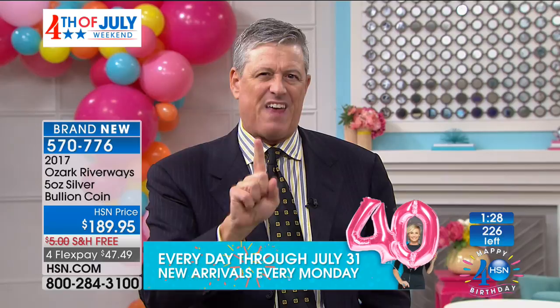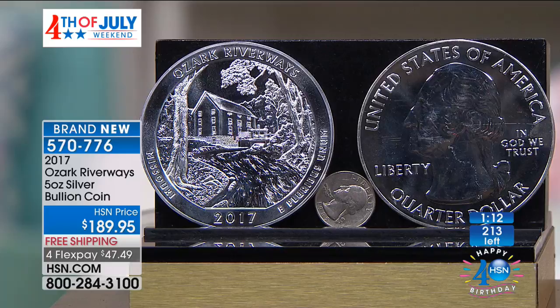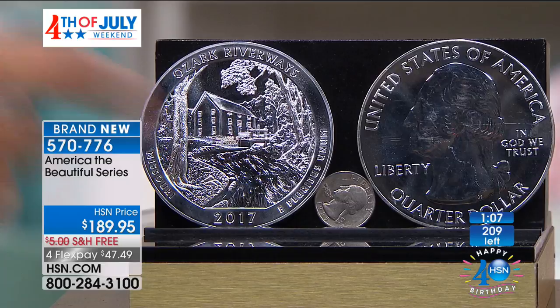I believe it's $29,000. This coin, I suspect the mintage will not be anywhere near that. As a matter of fact, I think it'll probably be closer to 20,000 coins. If this was an American silver eagle, it would be a $30,000 coin. But it's a 5 ounce, it has five times the silver. Okay, so sorry about that.